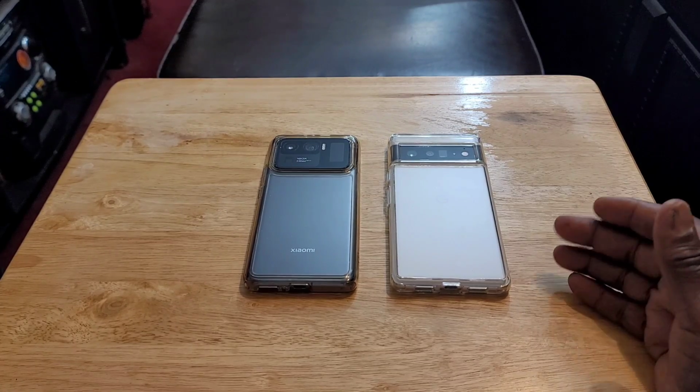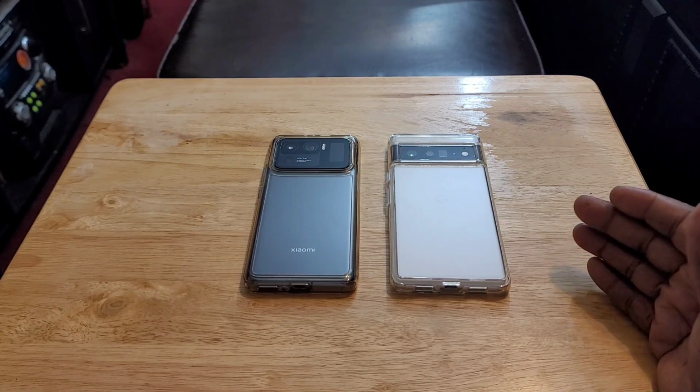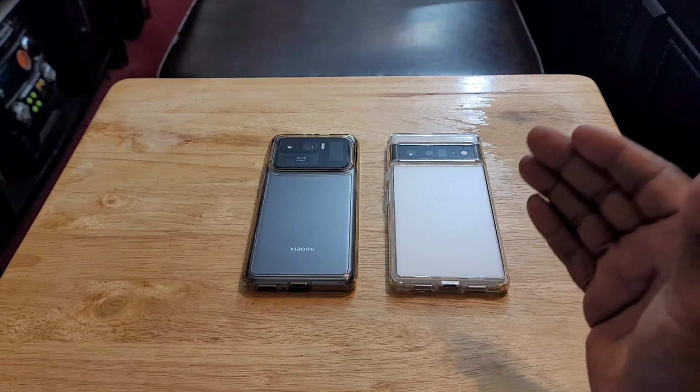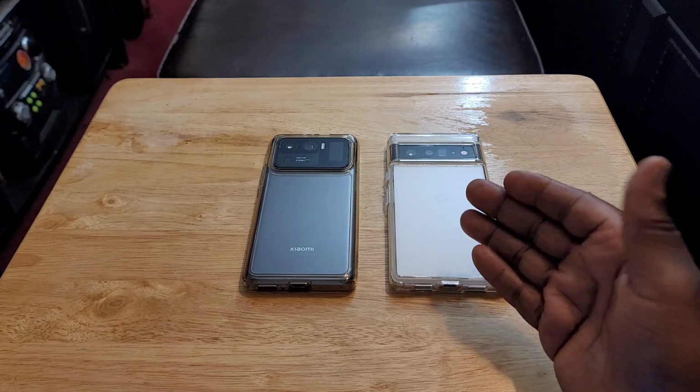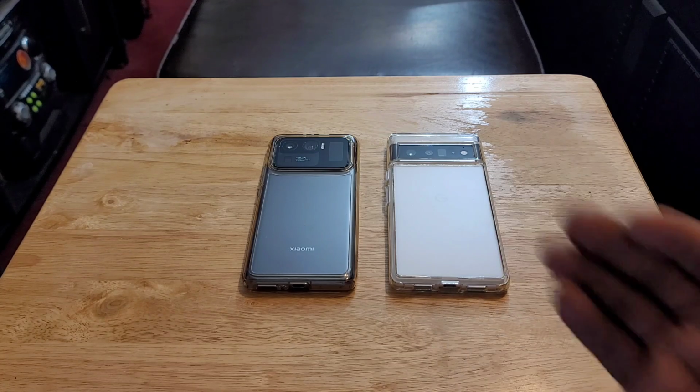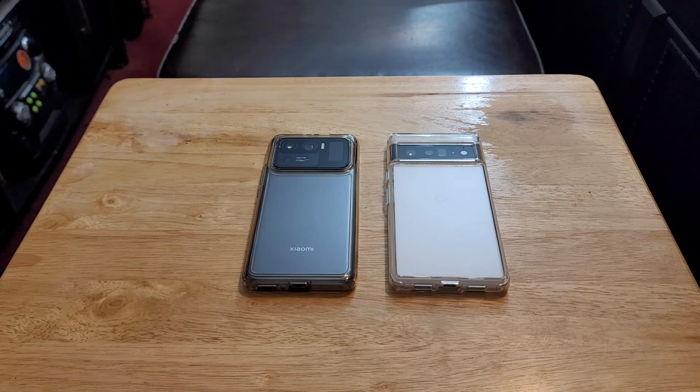So when the price dropped below $350, I said, now I think it's worth getting this, because the cameras on this are great. And of course it's pure stock Android and it runs very reliably. But let me get into this comparison.